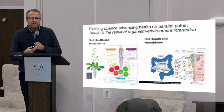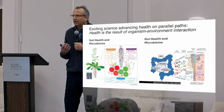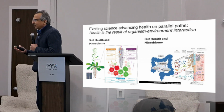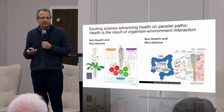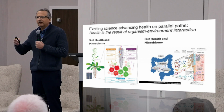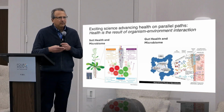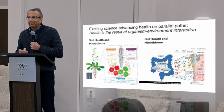So the exciting thing, to me, one of the exciting things about this field of soil health is that it's advancing quickly. It's a cutting-edge area of research that has direct user-inspired applications, but it's advancing quickly in parallel with human health aspects as well that have some similarities to what soil health represents.